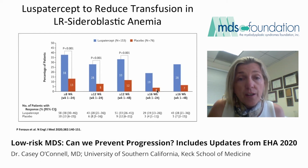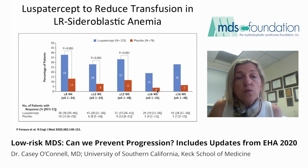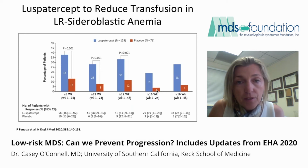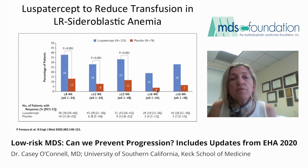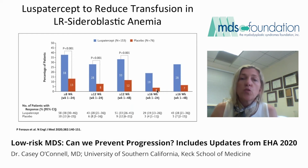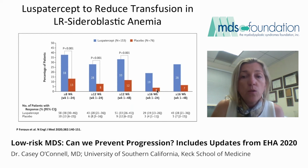There is a new drug that has been approved for anemia in patients with low-risk MDS. It's called Luspatercept. This was just approved a couple of months ago, and we're very excited about it, because this group of patients with low-risk MDS in whom we see cells called sideroblasts in their bone marrow have really had very few treatment options up till now. And this drug seems to work particularly well for those patients who may also carry the mutation called SF3B1.